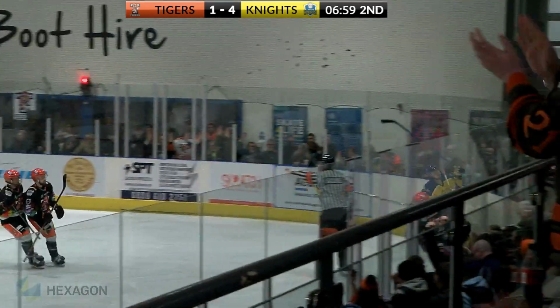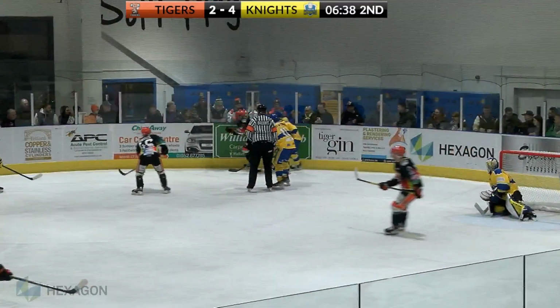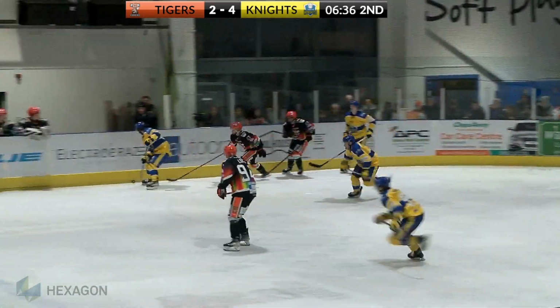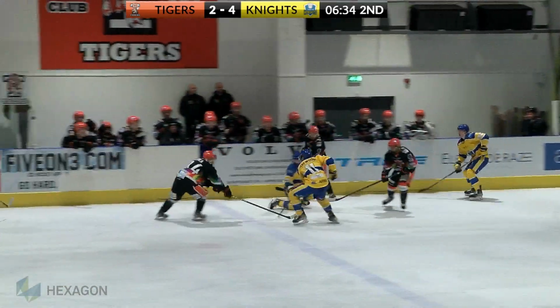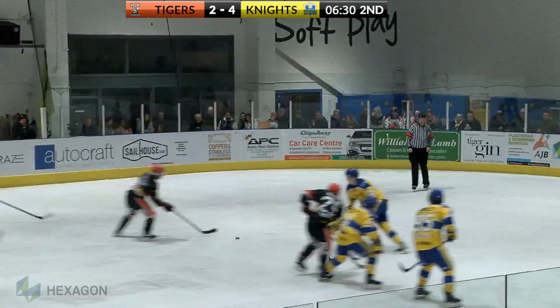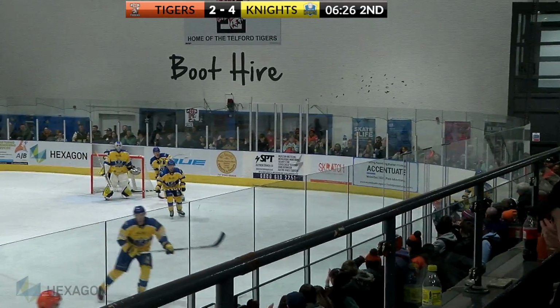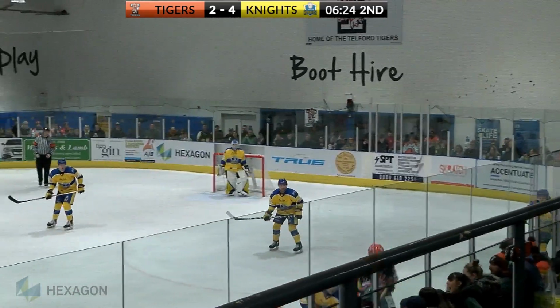Shoots and scores! Vladimir Luka making the most of the breakaway. Picking up towards Jordan Griffiths. Big hit on the boards there. Finley Howells this time. And now a drive forward, pass across, and Finley Howells gets the shot away with a pass from Sam Watkins and the Telford Tigers.